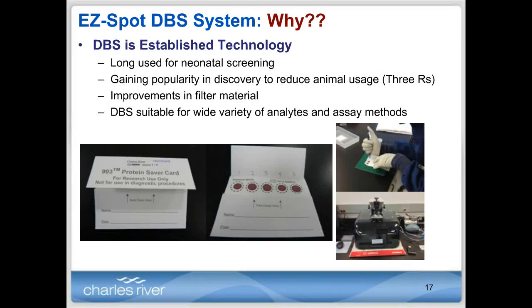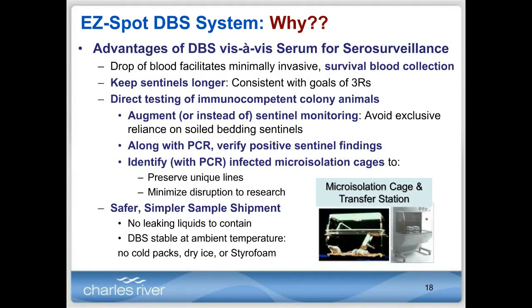And so it's good because it's such nice, long-established technology. You don't have to kill animals to get enough serum to bleed. And with what we can elute out of there, you can run a wide variety of analytes. You can run some clinical chemistries as well as the antibody serology. So it allows survival blood collection. You can keep your sentinels for more than one sampling period easily.